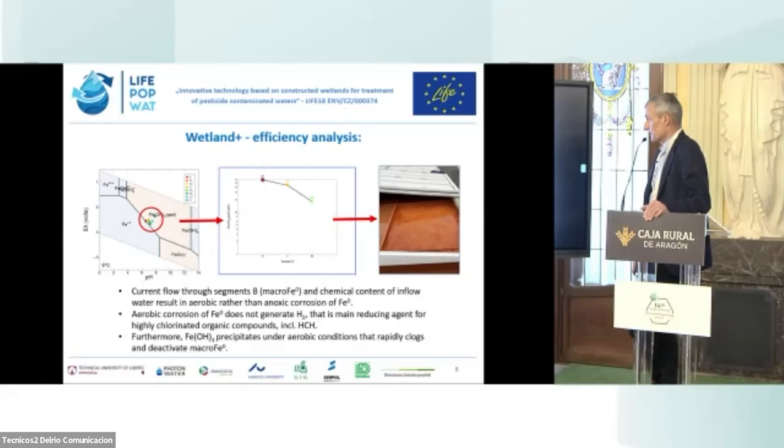First, the water is oversaturated with regard to ferric hydroxide and ferric oxyhydroxide, and these precipitates clog the fill with iron and deactivate it. Furthermore, aerobic corrosion does not produce molecular hydrogen, which is very important for removal or degradation of HCH, as it is a very strong reducing agent. So we need to keep segment B in anoxic conditions to promote anoxic corrosion of iron rather than have it in an aerobic state.